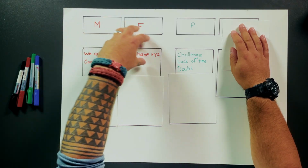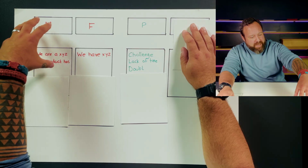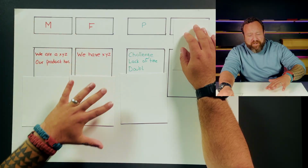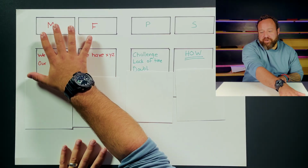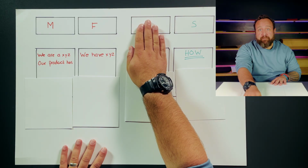Is it a challenge? Is it lack of time? Is it doubt? This is where the great thing comes in because you know how good your product is. You know exactly what it does. So changing the narrative from these are all the features that it has to the solution. Okay? So this is then how your product alleviates this pain point through your solution. Okay? So the challenge is the pain point. How does your product alleviate said challenge?